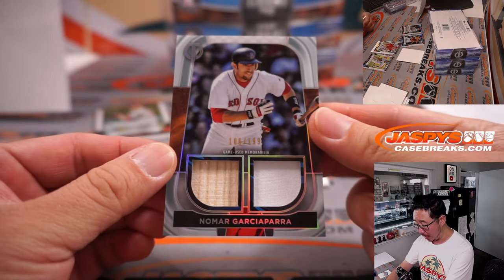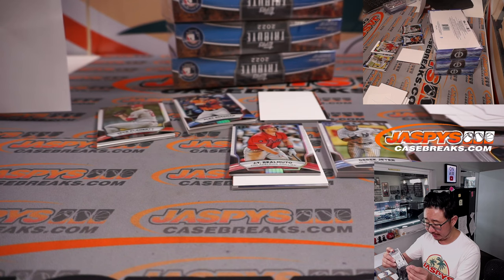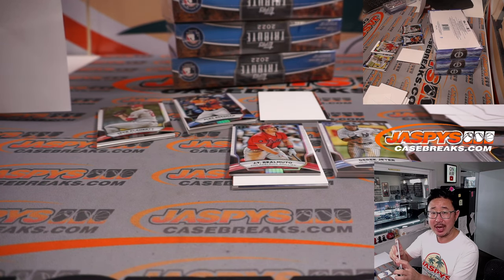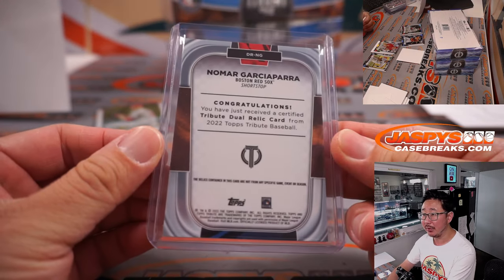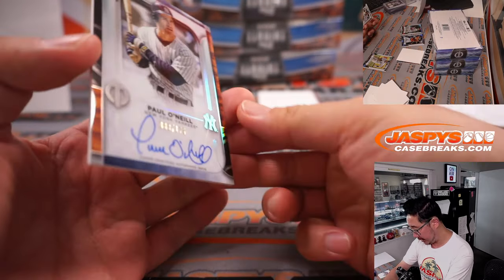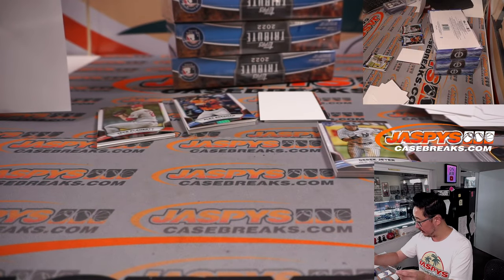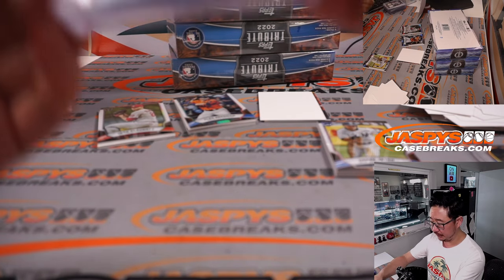Dual relic, Nomar. 106 out of 199. Does a lot of studio work for the Dodgers TV network out here. Nomar goes to Jonathan and the Red Sox. Nice dual relic, piece of his lumber. Real Muto reveals a Paul O'Neill autograph. 83 out of 175. Nice break for the Yankees. Justin W. with the Bronx Bombers.